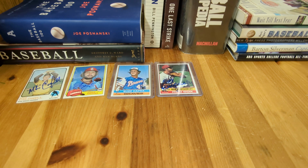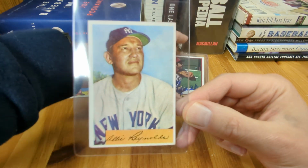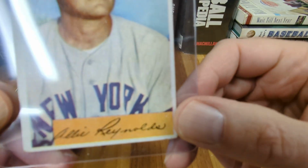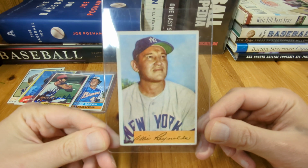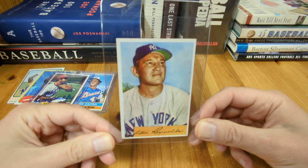And I'll show a few more recent pickups I've gotten. The day I went up to Grand Rapids to see the Whitecaps play last Saturday, I stopped by the Legends, the big card shop in Grand Rapids, and picked up two vintage cards that drew my attention. One was this 1954 Bowman Allie Reynolds. It has really good eye appeal. It's not a perfect card by any means because it's got a little bit of a divot in there. It's not a pinhole, but it's a divot. But if you can look past that, it's a really nice card to have. I think it's a beautiful piece of artwork from a photograph.